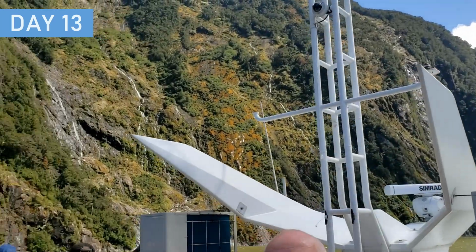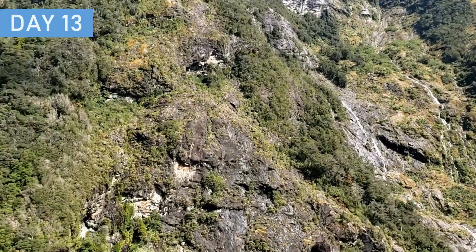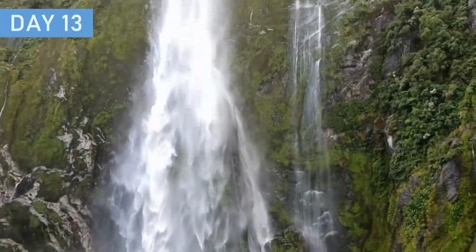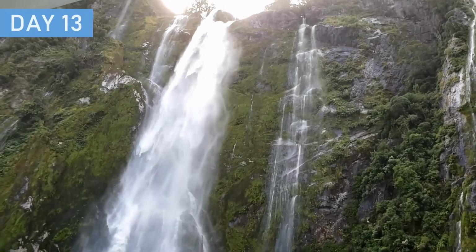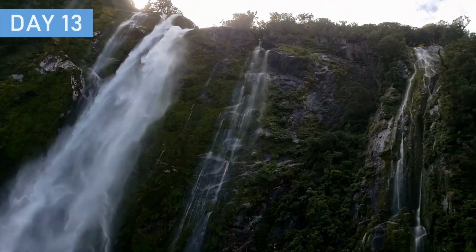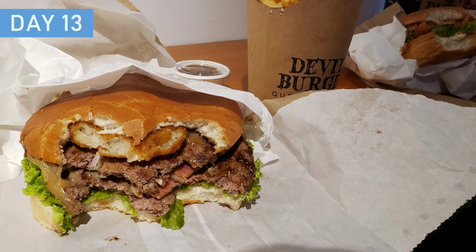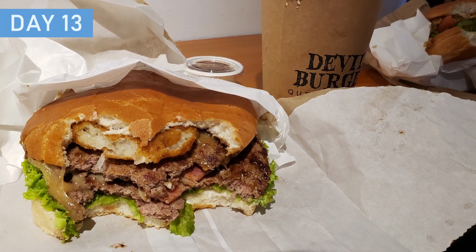Around 3 p.m. it was back on the bus and time to head back to Queenstown. Again, there was another brief stop at Te Anau, which is about the halfway point, so that was around 5 p.m., and we got back to Queenstown around 7:30. Devil Burger was for dinner. It was a competitor of Ferg Burger. It was great, but honestly I've got to give the W to Ferg Burger on this one.